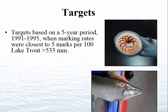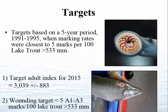Targets, these were based on a 5-year period, 91 to 95, when marking rates were closest to 5 marks per 100 lake trout, greater than 533 millimeters. For 2015, our target adult index is just over 3,000 adult sea lampreys, and the wounding target is less than 5 A1 to A3 marks per 100 lake trout of the same size.